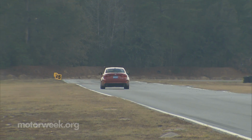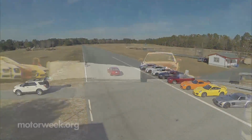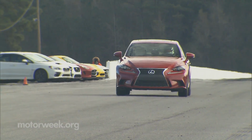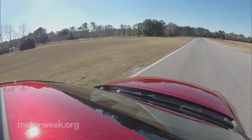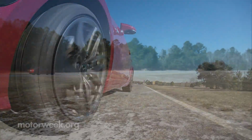Once rolling, things got a little better, but still our quarter-mile time was a little slower than expected at 14.4 seconds at 100 miles per hour. Shifts from the 8-speed automatic were adequately quick and can be triggered with steering wheel mounted paddles should you so choose. All-wheel drive IS 350s get a 6-speed automatic only.